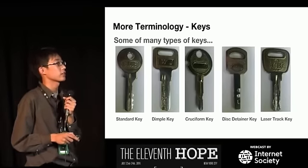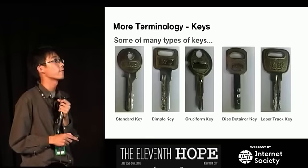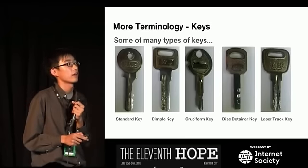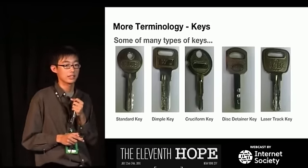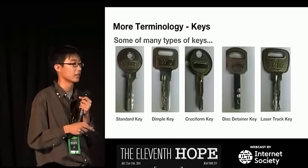The third kind is called the cruciform key. So this key is basically what happens when you take 4 standard keys and put them in a cross, and that's where you get the cruciform key. The fourth type of key is a disdetainer key. This one has angles cut on the side instead of cuts like that.